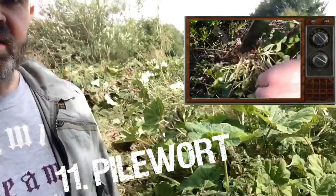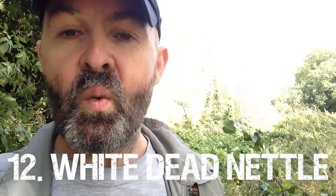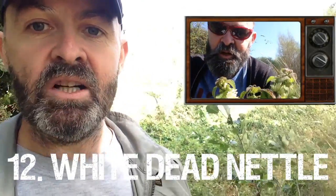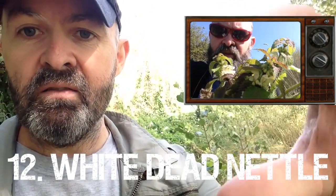Number 11 is pilewort, which I filmed earlier in the spring here in this location, now that it's all overgrown. And I'm going to show you a link to that pilewort there. That's number 11. Number 12 is white dead nettle, and I filmed that earlier in the spring as well, just over here, and I put the video here.